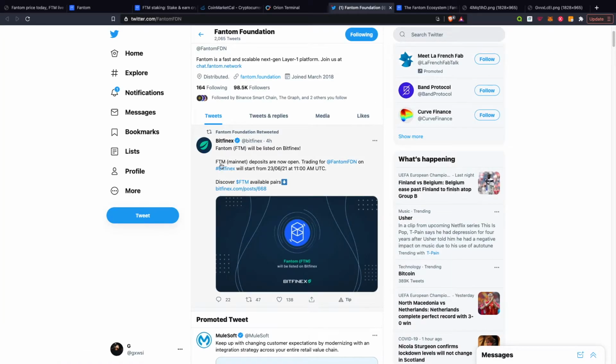Jumping over onto the Twitter, as you guys can see, recently they're actually being listed on Bitfinex. So as you guys can see, Fantom FTM will be listed on Bitfinex. So this is huge as well, especially when recently they've actually been listed on Gemini as well. So two big exchanges. So this should help boost the price up as well, just because everyone gets to know a bit more about it as well.